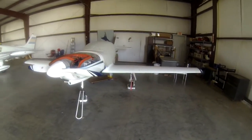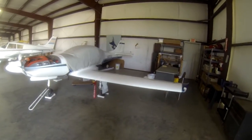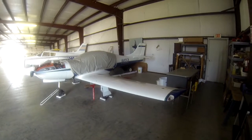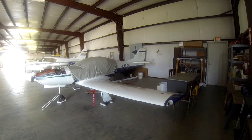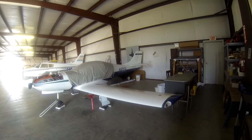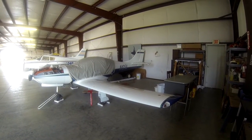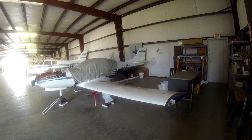Last year, he came in really preoccupied, I guess, and like a lot of people, landed gear up. So he sent it out and they fixed it up for him. And now I think this is Marvin's. I'm pretty sure it is.